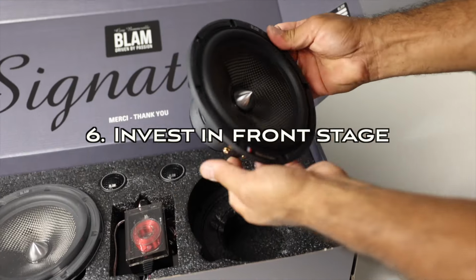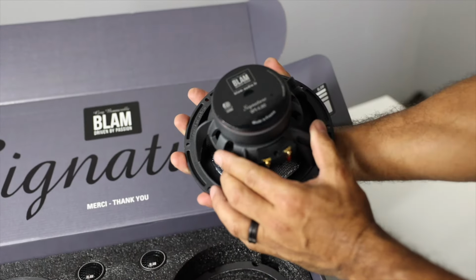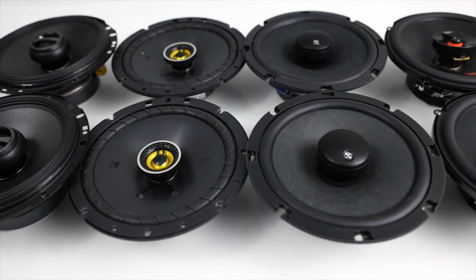All right, and finally, number 6, spend money on the front stage speakers. Now, the front stage is one of the most important components of your car's audio system. It's the source where the majority of your sound comes from, so it's important to have good speakers. If you set a budget for your system, then take some of that money and pour it into the front speakers and take it away from the rear.